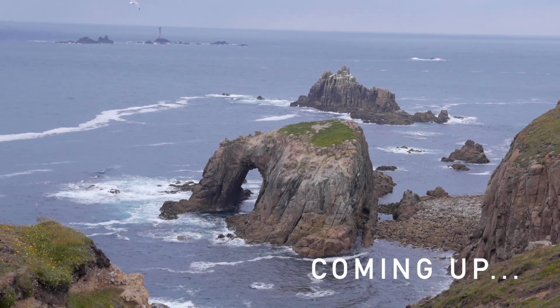After we left Land's End, a storm hit the whole of Cornwall. We had 50-mile-an-hour winds that were just battering the tent, and we just weren't sure if this tiny little tent was going to hold up.